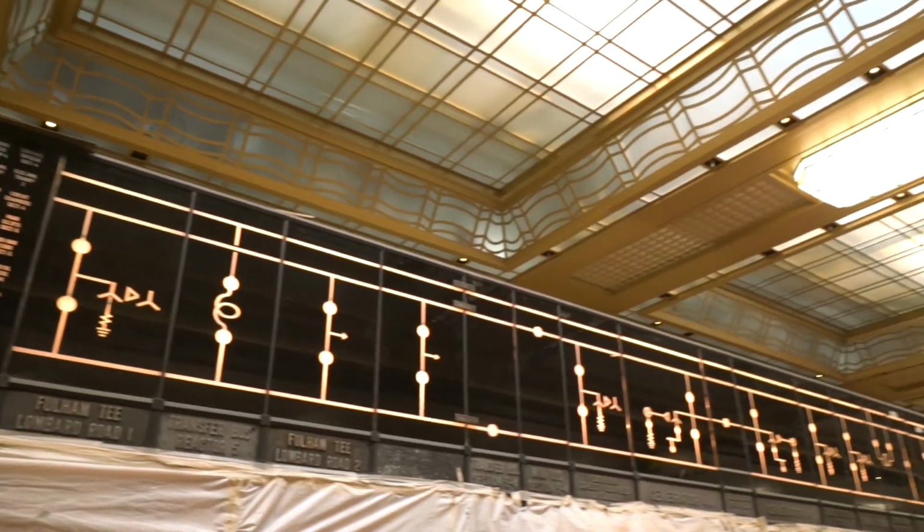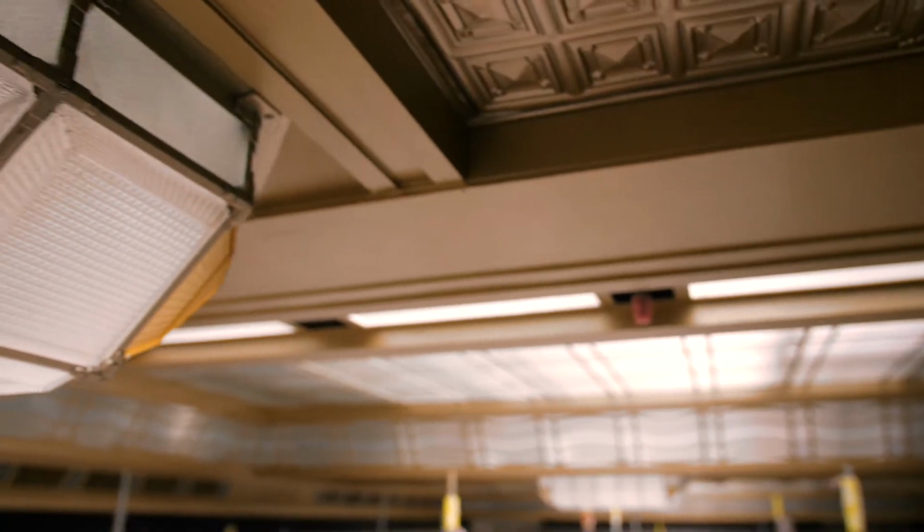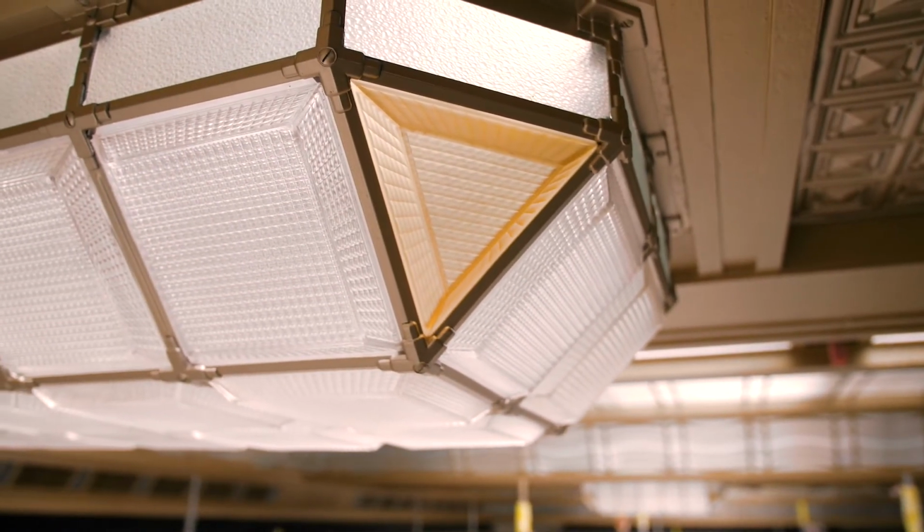The worst possible thing we could have done here is over-restore, so the judgment on what we conserve and what we repair is critical. We have to go through a long process of samples and benchmarks to get the right level. There's a high level of finish on here.